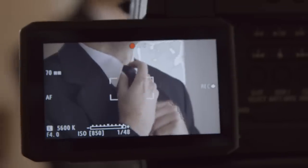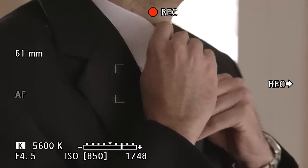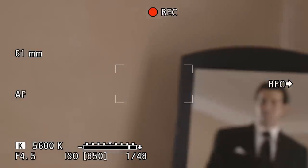When the groom was getting ready today, he was adjusting his tie, and I saw a really cool shot where I could get a close up, have him turn, he looked in the mirror, I was able to then swing my camera over, unlock my focus, and it would focus on him in the mirror. We have a nice medium shot. So it's a really cool two-shot piece, but it would have been very difficult to rack that myself.